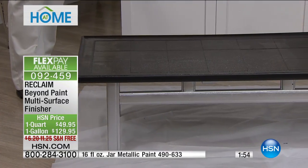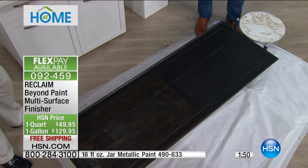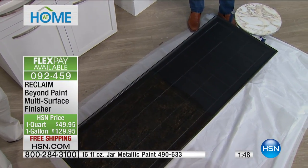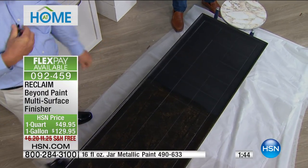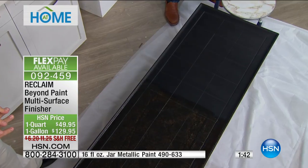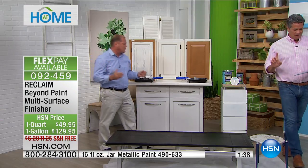Look at that, you did that in a matter of seconds, and you got that great uniform coat. What's the next step with this? I just let that dry. It's going to lay down again and give you a uniform flat finish, and then you come back, put your second coat on, and you are done.